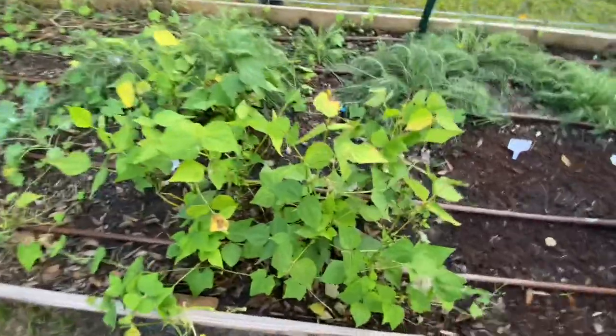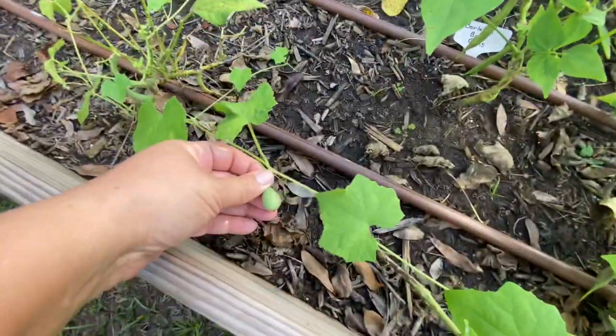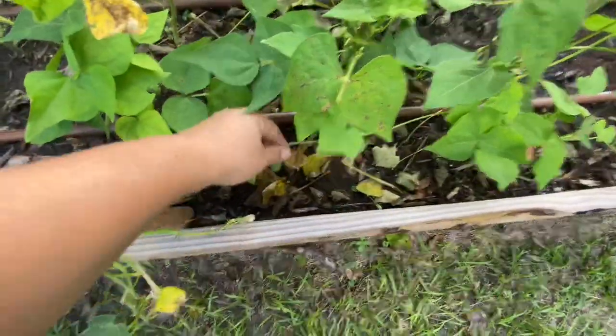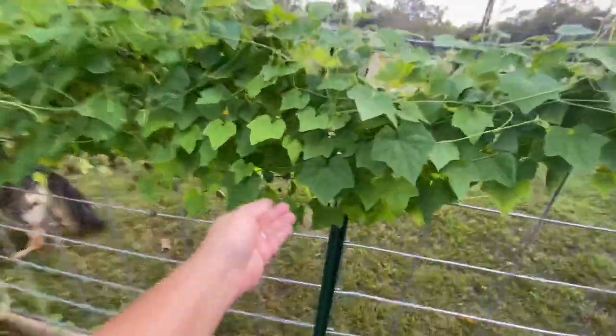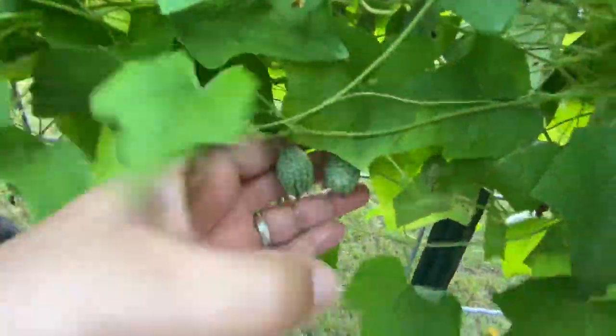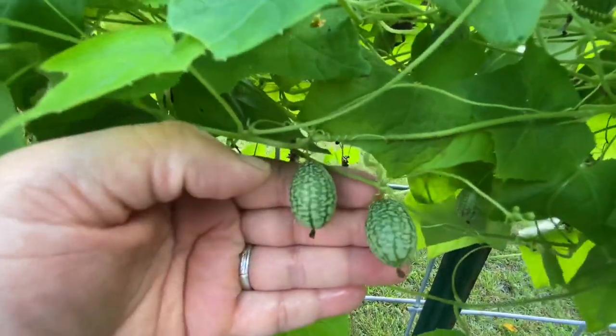Also, I've been eating my Cucamelons too soon. I've been eating them when they're like this big, but I'm supposed to wait because look, hold on. Look how big these are. And then if I go up here, look how big these are. Yeah, I was picking them too small. I was missing out on all the big Cucamelons.